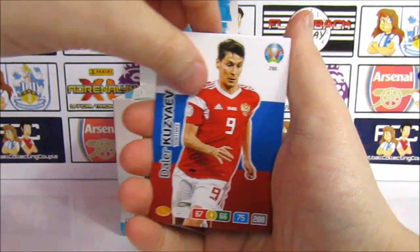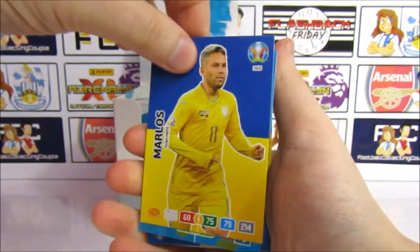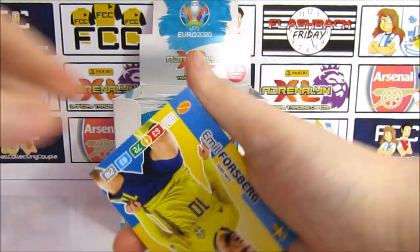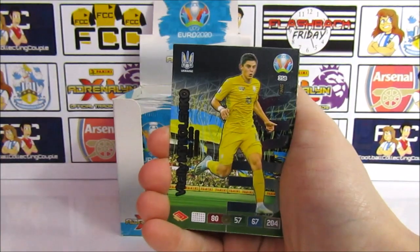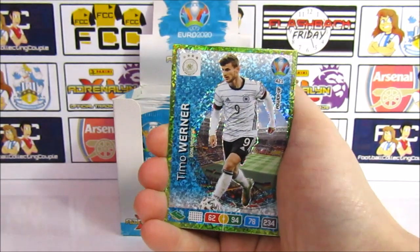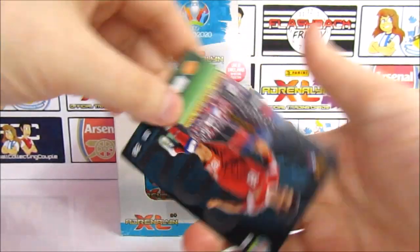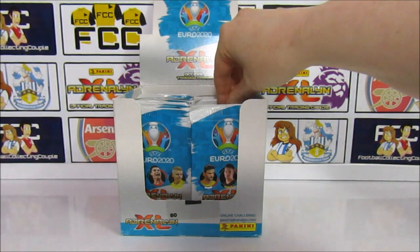We've got a Kuzayev. Marlos. Oh, Ukraine. Magic moment. Then we have a Forsberg. Lengle. Wonder Kid is a Mykolenko. We've got a Timo Werner goal machine. And a Zhirkov, fans' favourite. Okay, nice. So we did get the three inserts, so that's quite good.